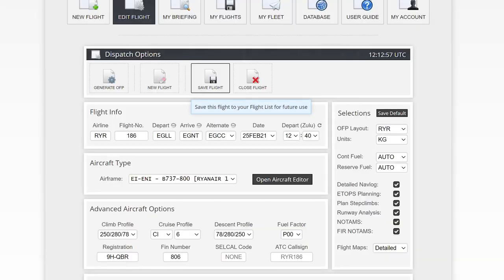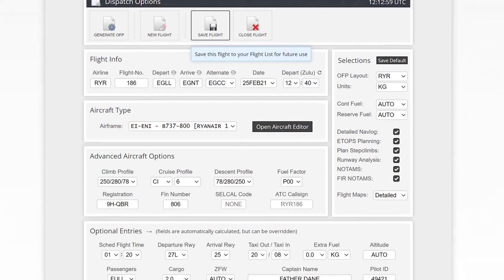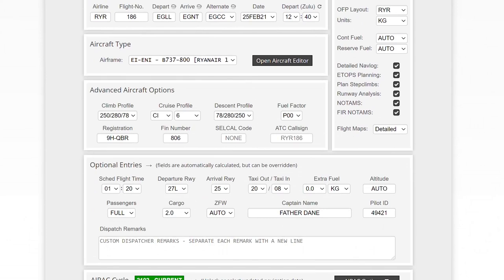Now, let's have a look at the sim brief. We need to make our flight plan here. So there you have the basic information. We are Ryanair. We are flight 186. We're departing EGLL and arriving at EGNT. For an alternate, we have EGCC. Now that's Manchester, just in case you weren't aware.